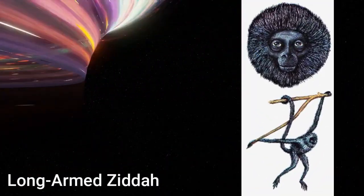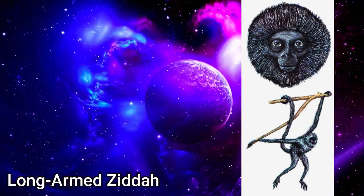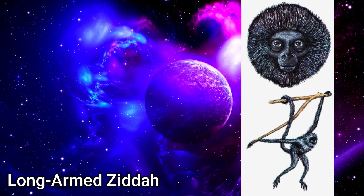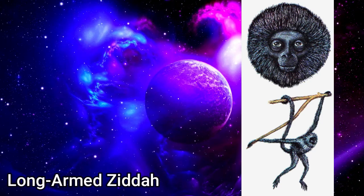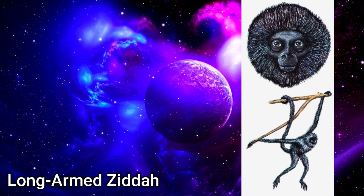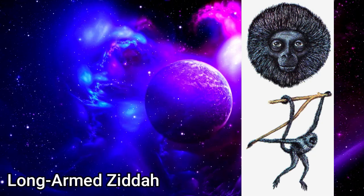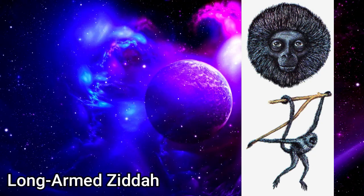The Longarmed Zida, a black spider monkey-like colobine old world monkey from the treetop canopy of the African tropical forests. Birds of prey, such as eagles and hawks, are the important predators of the treetops, as they are in any other habitat. The tree-living mammals of these regions must be swift enough to elude them, and also to escape from tree-climbing predators coming up from below. The mammals that accomplish this best are the primates.